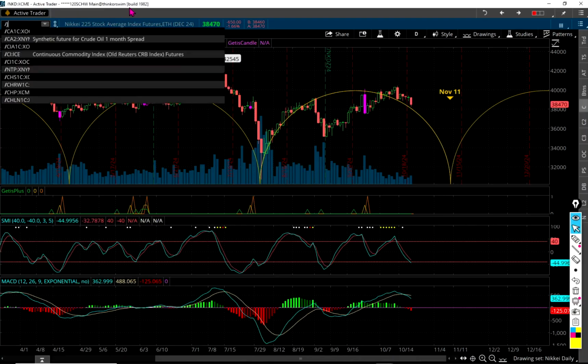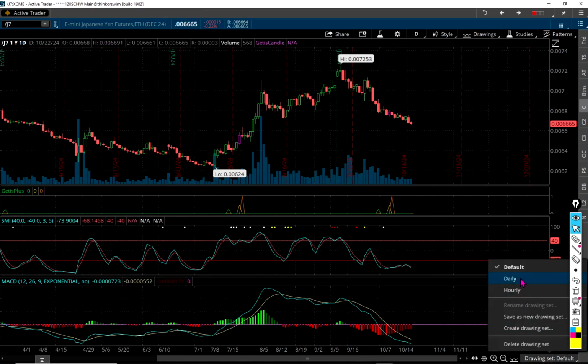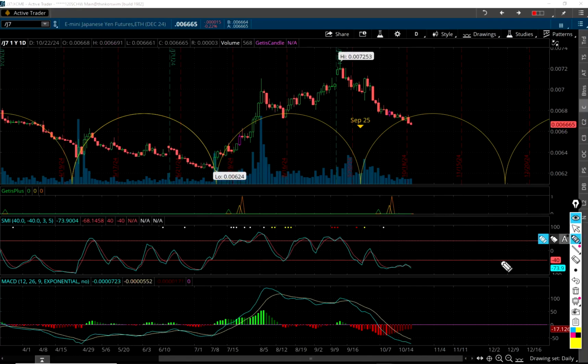Let's look at the Japanese yen. What is happening with the Japanese yen? We're going to use the E-mini for that. You can also look at, I think it's 6J if you want to get the big contracts, but it's the same stuff. Same stuff. This still has not found a bottom. Japanese yen is in huge trouble here, well below the zero line of SMI, super negative territory, hasn't found a bottom. Boy, oh boy, that is not a good look.